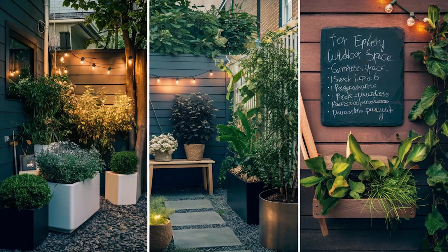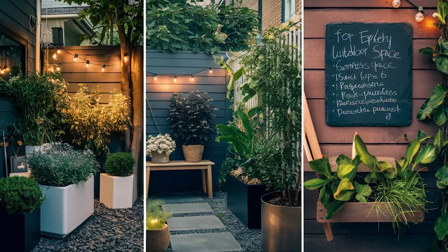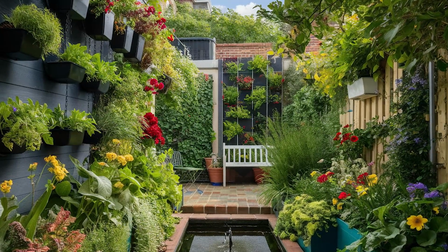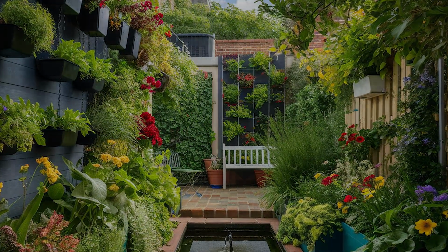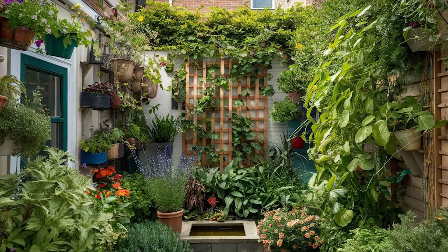They say good things come in small packages, and that certainly holds true for your backyard. Let's unlock the secrets to maximizing every inch of your outdoor space. Start by assessing your backyard shape and orientation. This will help you determine the best layout for your needs.